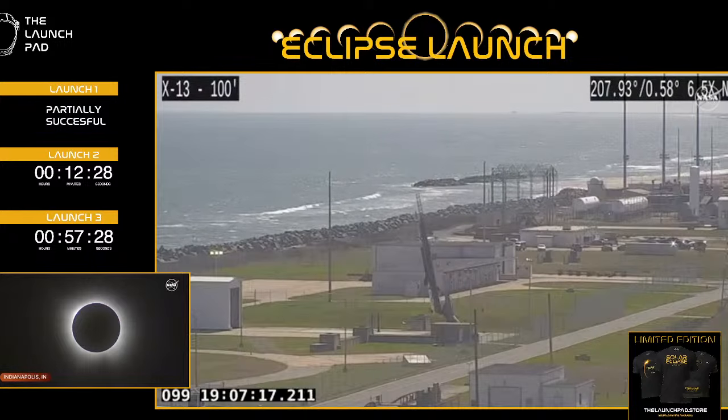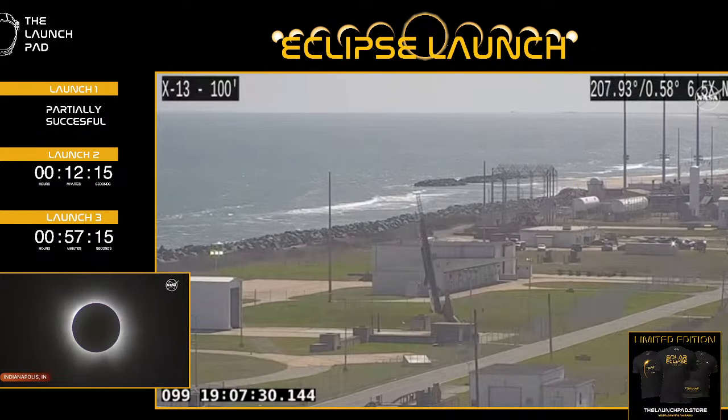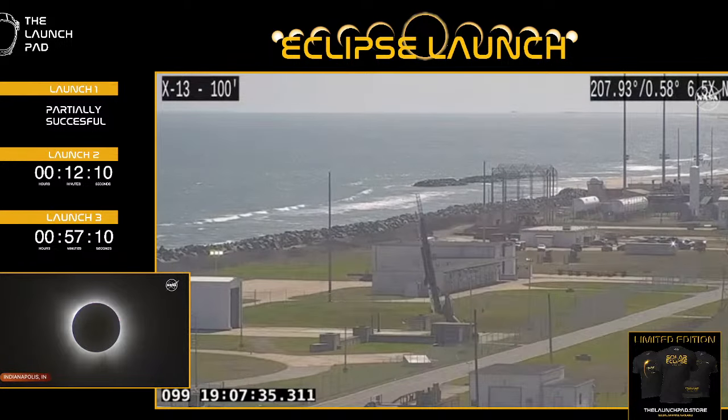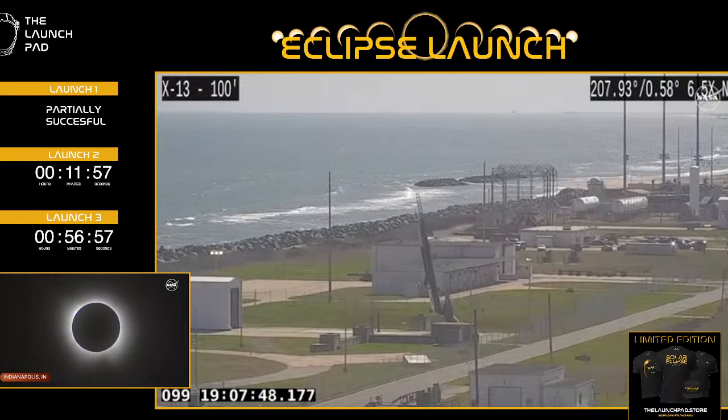Today, of course, many people across the United States, here in North America, from Texas to Maine, will be treated to a stunning astronomical event, a total solar eclipse. The moon will cross in front of the sun, block the light from our star, darkening the skies for those in the path of totality, and many people outside the path will see a partial eclipse. We here in the Virginia Wallops region are going to get about 81% totality, with peak around 3:22 PM.